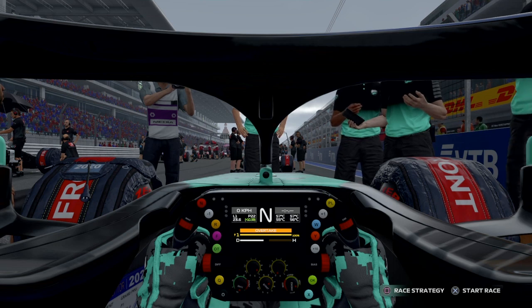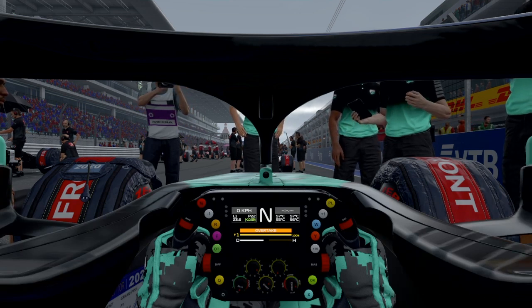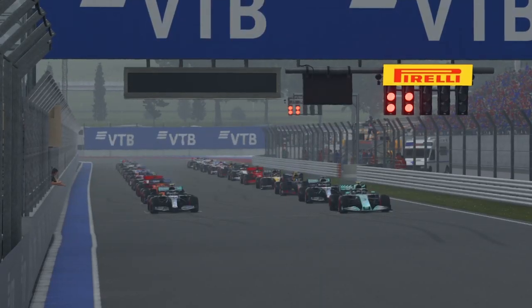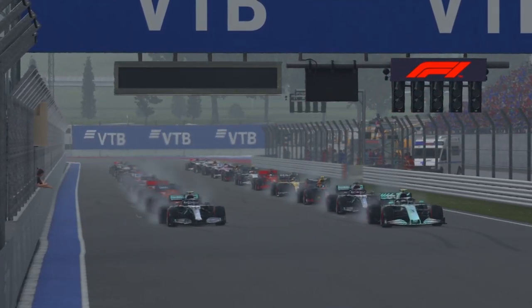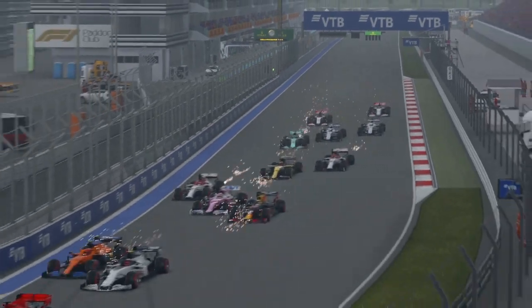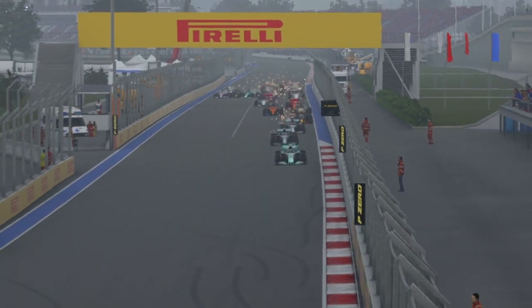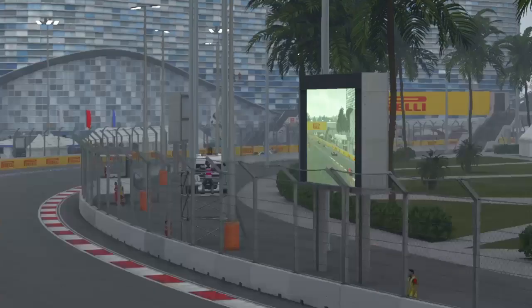Welcome to the Sochi Russian Grand Prix season 4, and this is round 8 of the Formula 1 calendar. So let's get to it. So here we go. This is the start of the 2023 Russian Grand Prix. Waiting for the lights to go out, all 5. Start of the Sochi Russian Grand Prix 2023. Dan Ricciardo is in first spot, followed by Lewis Hamilton. So we're on board with Ricciardo. In second is Bottas, in third is Hamilton.